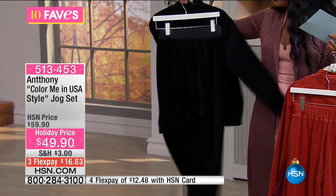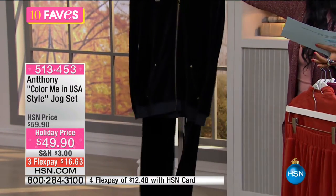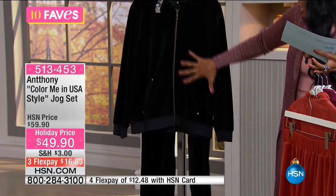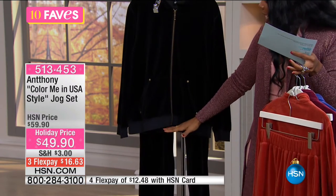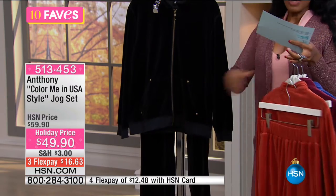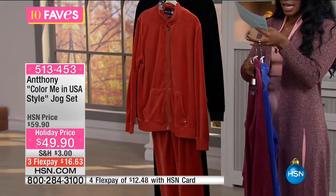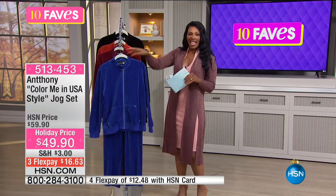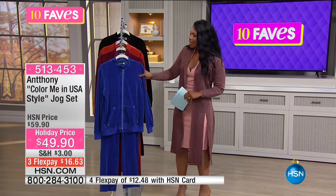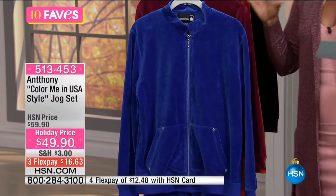Solid black. And there's nothing more beautiful than black velour. There's something about it, it just has a chic richness to it. You'll love the fact that this is a full-length jacket, meaning a lot of times when you see these kinds of jog sets or loungewear sets, the jacket might be a little short, and then it cuts you in the wrong place, and you're constantly fidgeting with it. Not gonna be the case with this. This, in velour, looks good on its own.